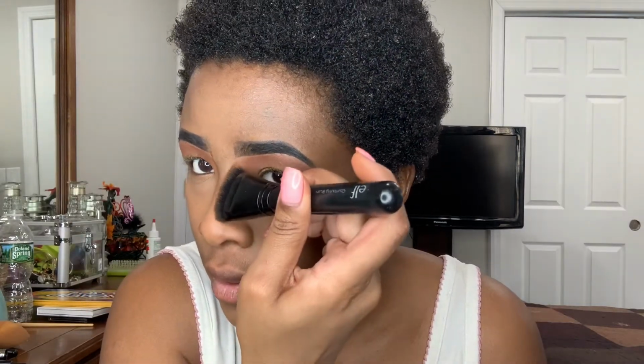Next, I'm gonna take a flat brush. This is from e.l.f., and it's a contouring brush. And I'm gonna take another e.l.f. contouring kit, and just take a little bit, just so you know the difference. Really quick, I didn't mean to do that. Come on down the nose.